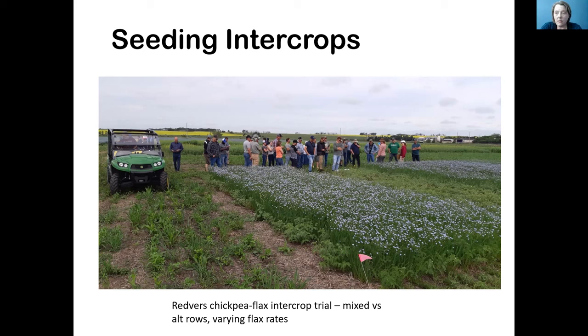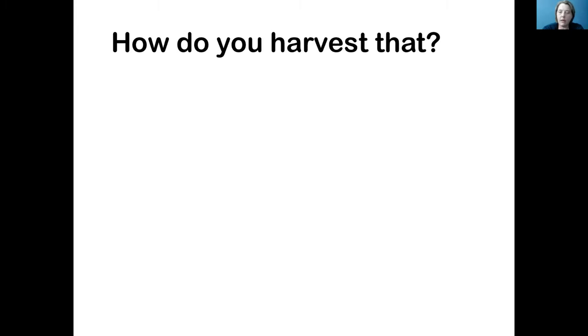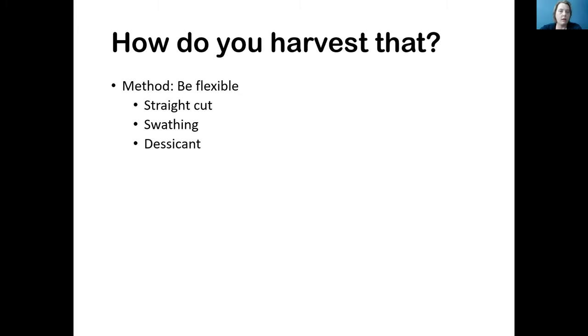But there also seems to be less mixing of the roots, and there's probably some benefits to roots interacting with each other in these intercrops, like with the mycorrhizae, that you're not going to get as much of with alternating rows. We've had some trials with hints in that direction. And I don't think you get as good weed competition from the intercrop when they're in alternating rows compared with mixed rows. But it's kind of a preference thing.